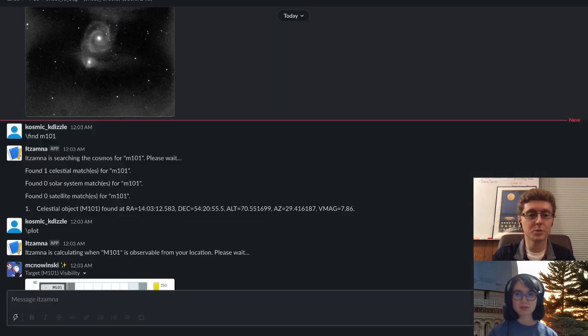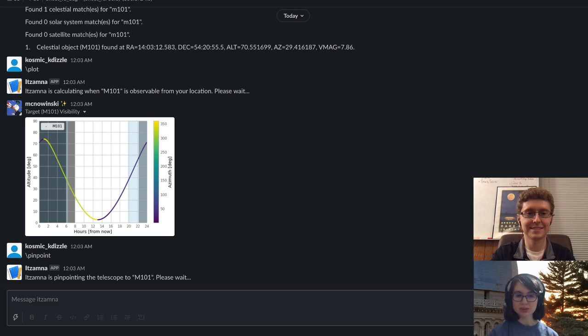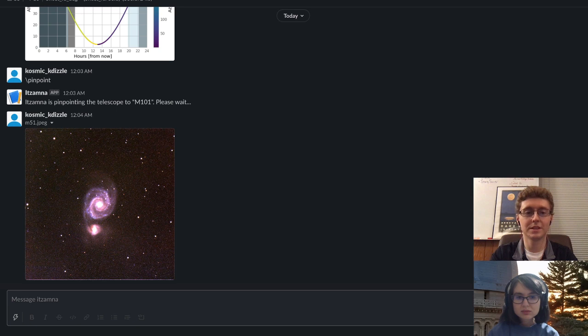But so we have all of our images. Katya, do you want to get us a colored image, please? Yes, I can post it while the telescope is pinpointing. Oh, it might not show up until after the telescope pinpoints. Oh, I guess it did go. There we go.